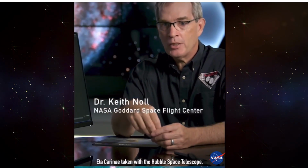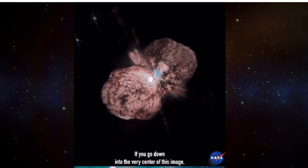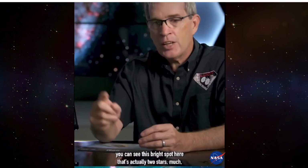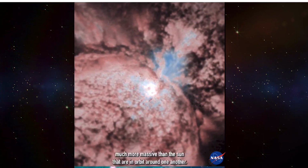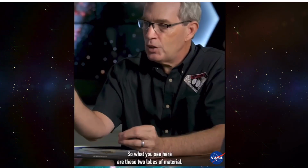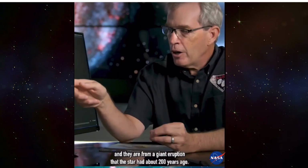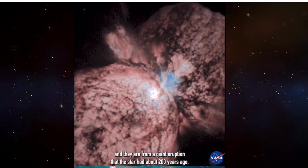This is an image of Eta Carinae taken with the Hubble Space Telescope, and there's a lot going on in this image. If you go down into the very center of this image, you can see this bright spot here. That's actually two stars, much more massive than the Sun, that are in orbit around one another. So what you see here are these two lobes of material, and they are from a giant eruption that the star had about 200 years ago.